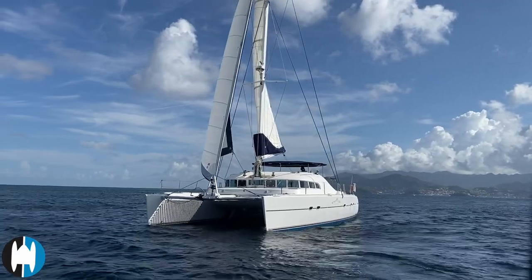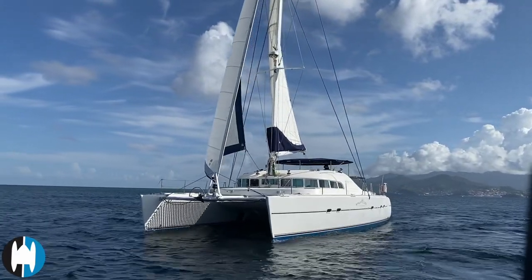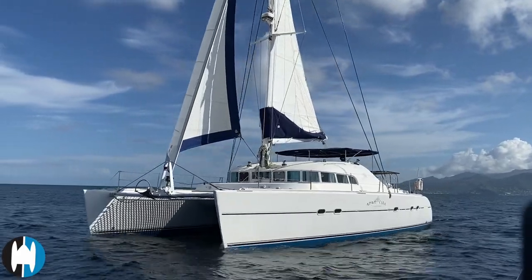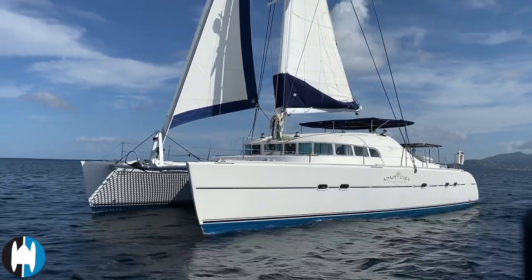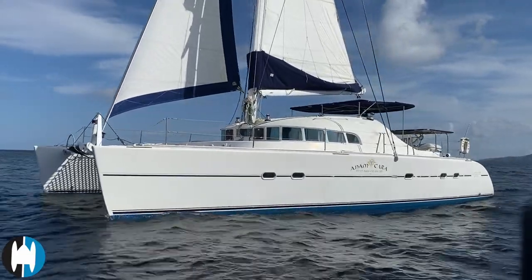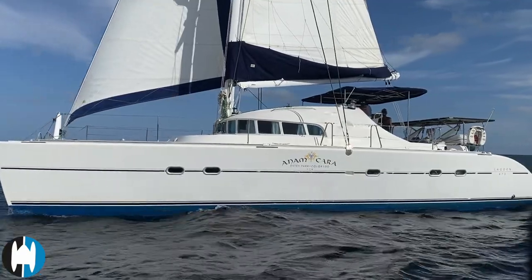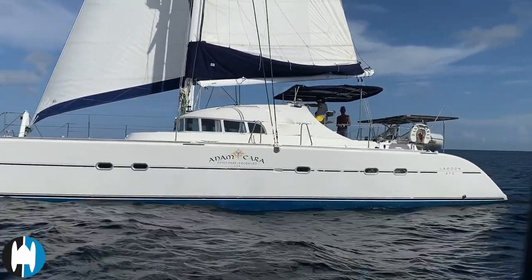So here we are on the west coast of Grenada as we meet Anam Cara. It's early in the morning, the breeze has not really picked up yet, and so we're just meandering along in about 10 or 12 knots of breeze right now.